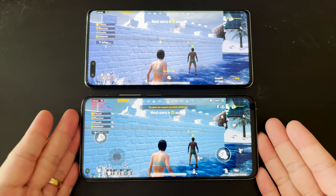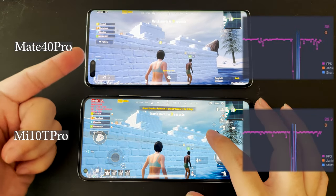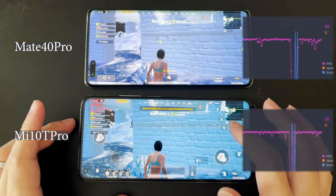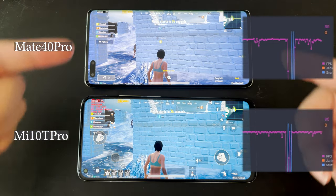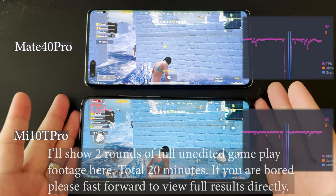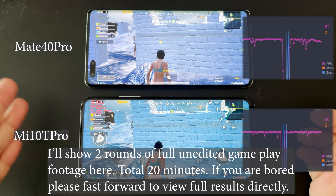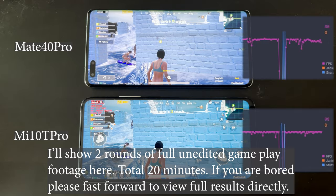okay, we've already started the game and you can see the Huawei is actually observing and I'm playing on the Xiaomi. I'll do this for about 10 minutes and we'll switch device, alright? Of course, just like my previous reviews, I'll show you the real-time FPS. Maybe on the right? I don't know.